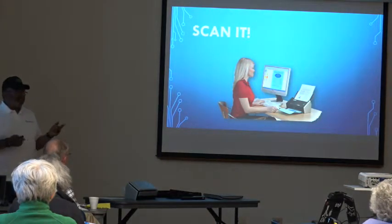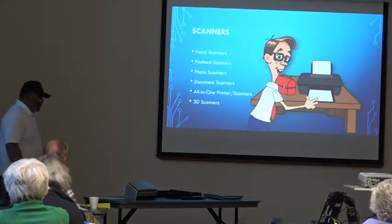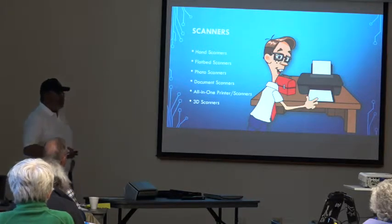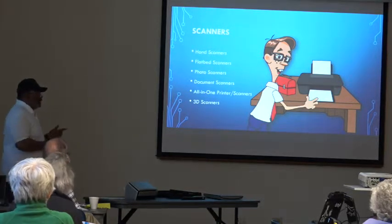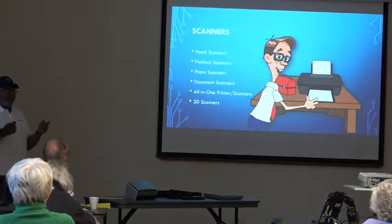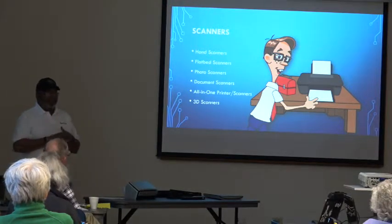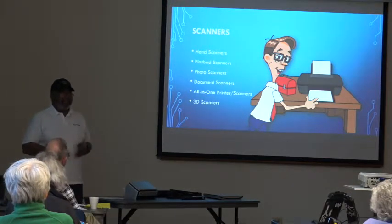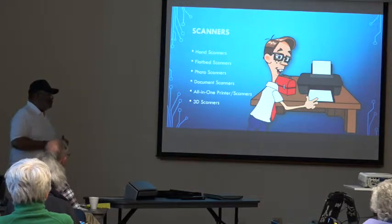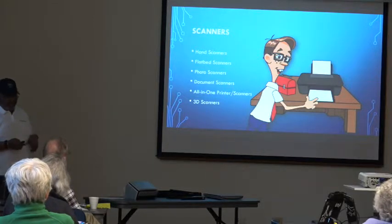Whether it be documents, whether it be bills, whatever. Scanners: there are various types of scanners out there, whether it be a hand scanner, flatbed, dedicated photo scanners, document scanners, all-in-one printer type scanners, and some of you may own these new all-in-one scanners that scan photos, print and everything. But here again, it will scan and digitize files for you. And then there are 3D scanners, and I'll show you one of those a little later on.